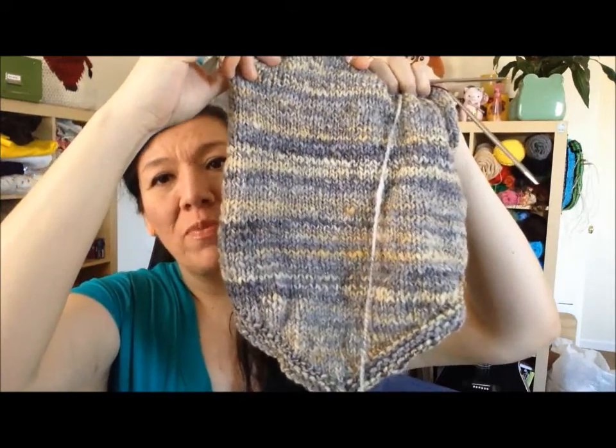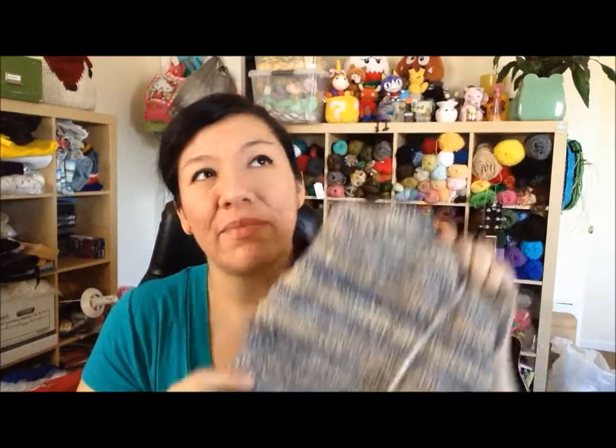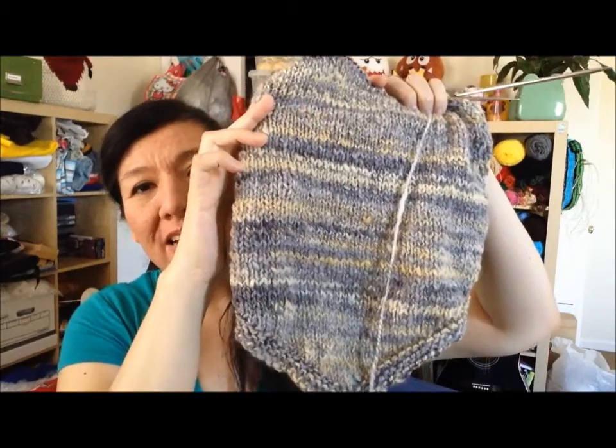I have made one before, also with some hand spun and some yarn I dyed myself. The first one I ever made from this pattern, and I love it. It's really what I use the most, honestly. And this one is also turning out really nice. It's really soft, really squishy.